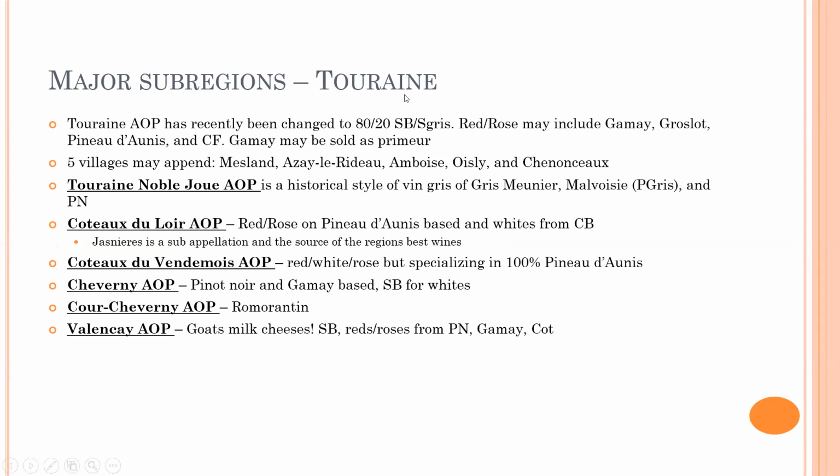Other areas of the Touraine that aren't Chenin Blanc and aren't Cabernet Franc. Hold on, we have a question. Let's take a look here.